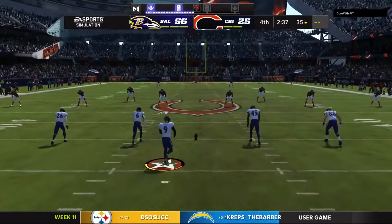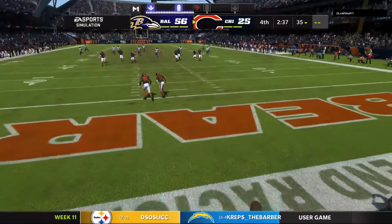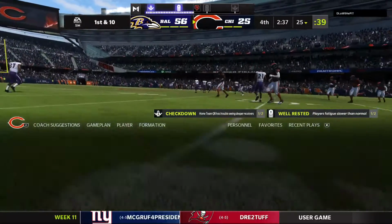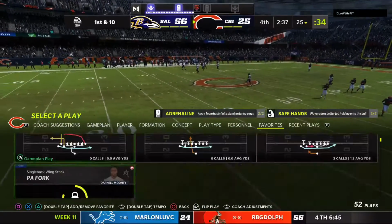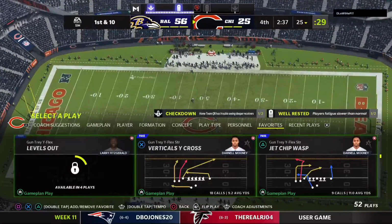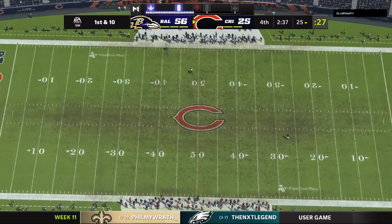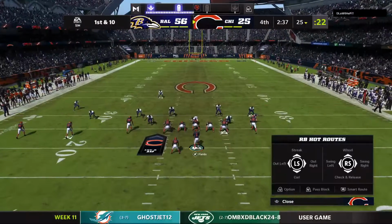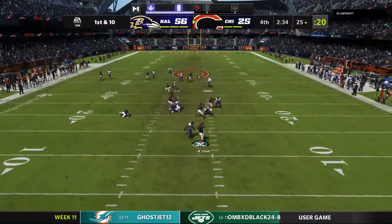Tucker now to kick it away following the touchdown. And they will not get a chance to return this one as it's through the end zone for a touchback. The Bears offense ready to go for their next drive. And last time, 1-play interception. So this offense, they should be fresh. That's a good way of putting it.